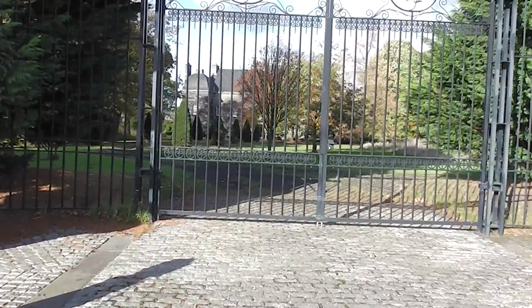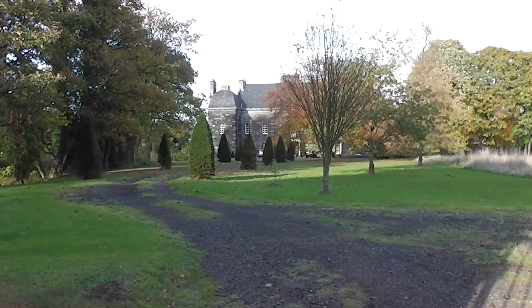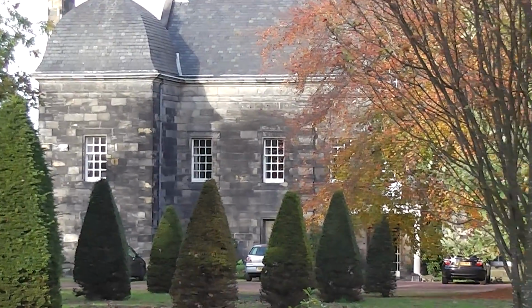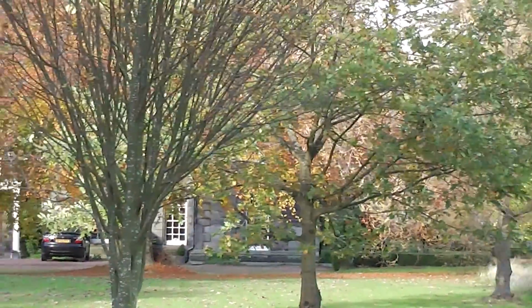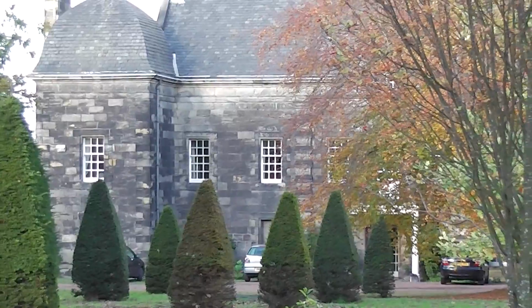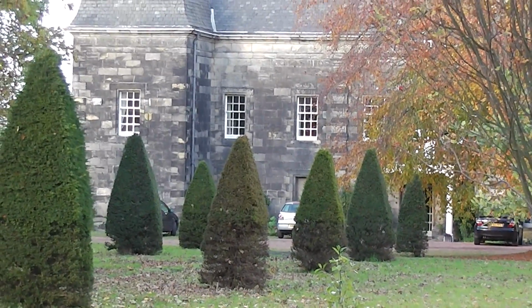Now privately owned. The owners are not too happy that you're walking around their grounds. But I'll show you the location of Granton Castle.